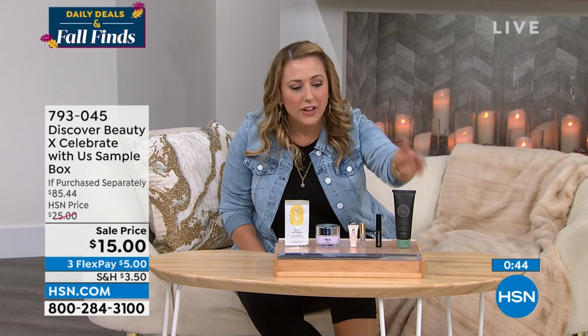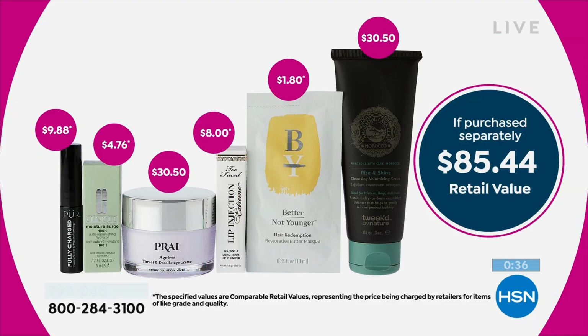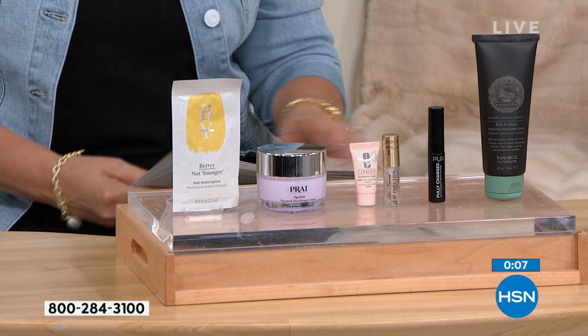We're doing 40 more seconds on it because we're almost sold out. I'll show you one more time everything that you're getting. Better Not Younger, that we just did the hairspray here. It's a sample of a product from that. Sample from Too Faced, Clinique, and a mascara. So Pry and Clinique, we have Clinique here on HSN.com, by the way. That's a pretty big deal. A lot of people may not know that, and I think that's one of the reasons they included it in the Beauty Box. It's an $85.44 value. If you purchase all these separately, two full-size products, the Tweak product and the Pry, you're getting it for $15.15. So pretty amazing.